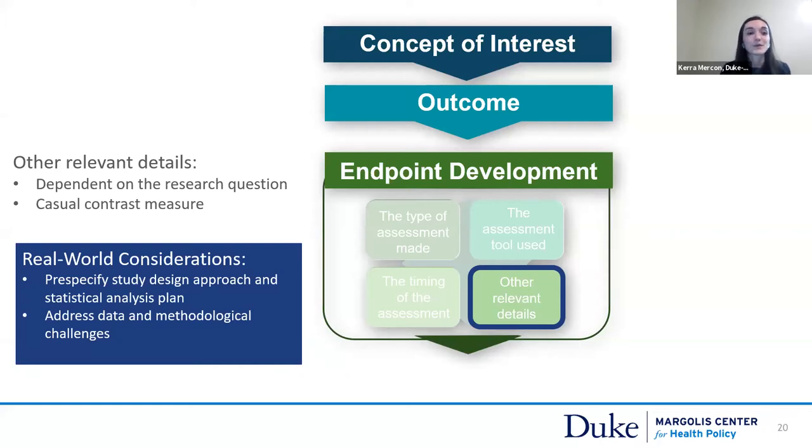The last aspect of an endpoint is the other relevant details, and this component is largely dependent on the research question. One aspect of the other relevant details is the causal contrast measure or statistic, such as time to deterioration or time to event. This causal contrast measure is how we determine whether or not there was change reflected in the endpoint. Some real-world considerations that are always important when developing a real-world endpoint are, first, pre-specifying the study design approach and statistical analysis plan ahead of time. Secondly, when working with real-world data, it's vital to address data and methodological challenges such as intercurrent events or data gaps, among others.